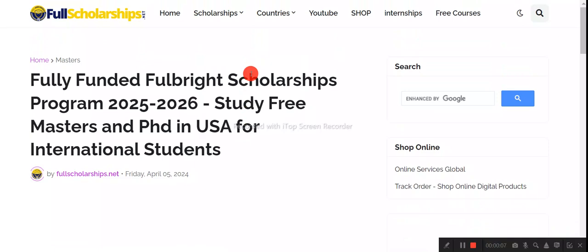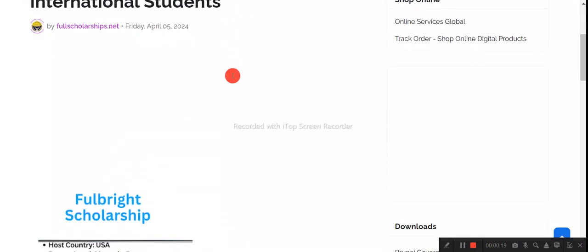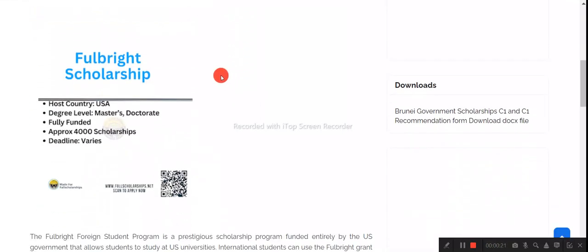Today is something different. It's the Fulbright Scholarship Program for session 2025-2026, and you can study Masters and PhD in the United States. It's for all the international students who can apply for this. We will show you the full process for Fulbright. This is one of the famous scholarship programs among all the countries. It's offered by the United States government, and you can apply for this opportunity in a while.